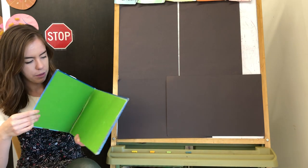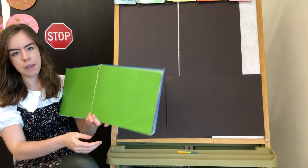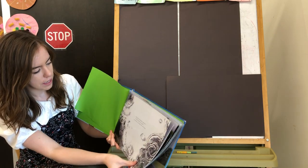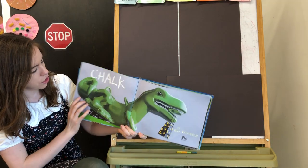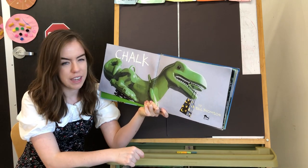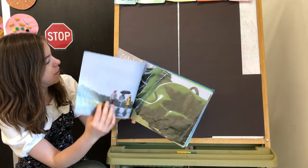So let's see what we can find. Chalk. And I have some chalk ready right here. I'm going to draw with the story. If you want to draw with chalk after the story, that would be fun too. Let's see. Chalk. And there's already a hint on this page. There's a bag. And there's a dinosaur. I wonder if we'll see any of those in the story. Let's check it out.